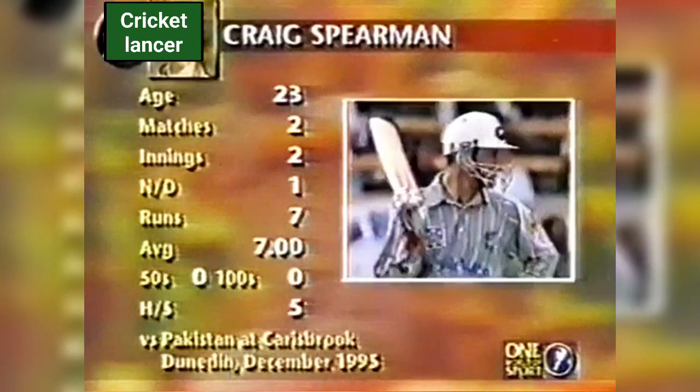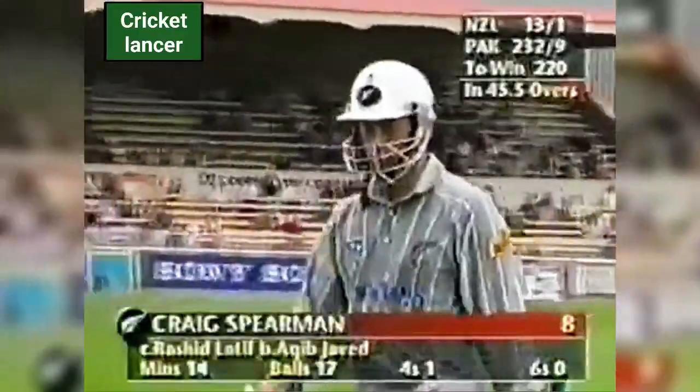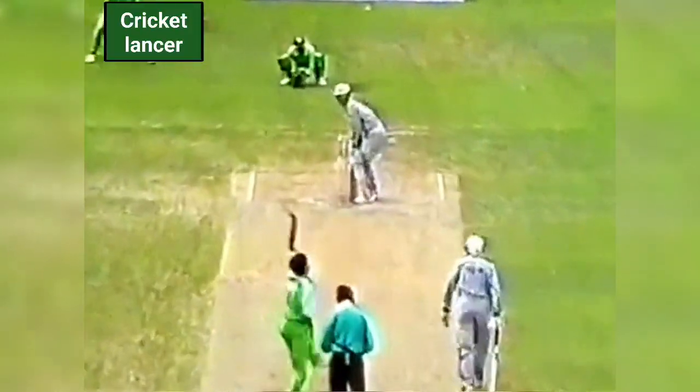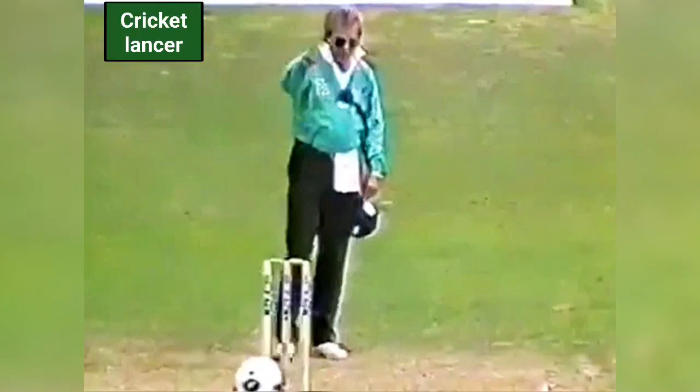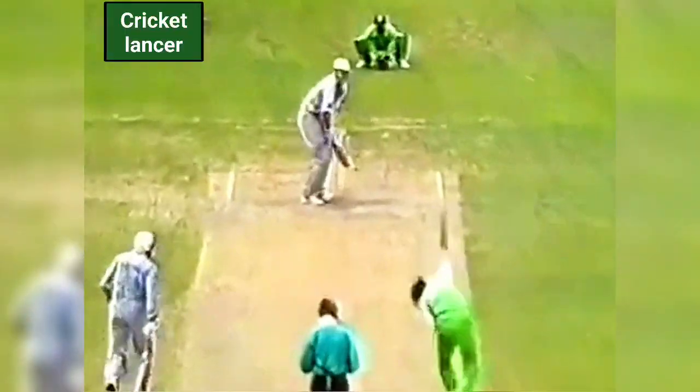Spearman, only two matches. This is the second one. Good shot, great shot, that's four. Oh, he's nicked it, behind, yes, he's gone. No conviction in the shot, just paddled at it really, waved the wand. So New Zealand now 13 for one. Was there a nick? There was a nick. Nathan Astle was on his way. Well, disappointment for New Zealand.